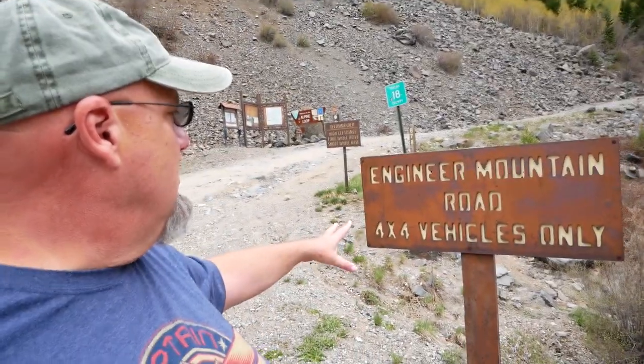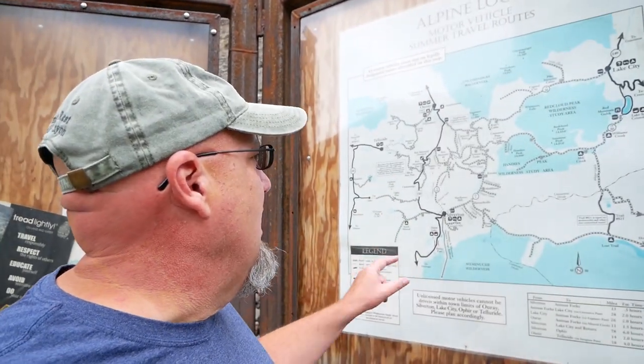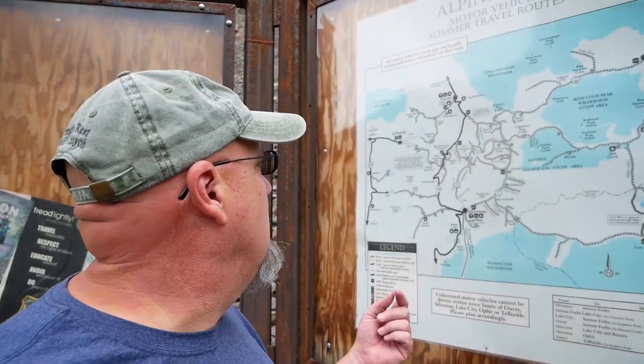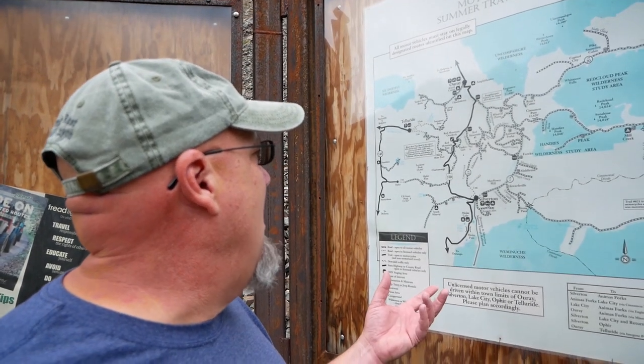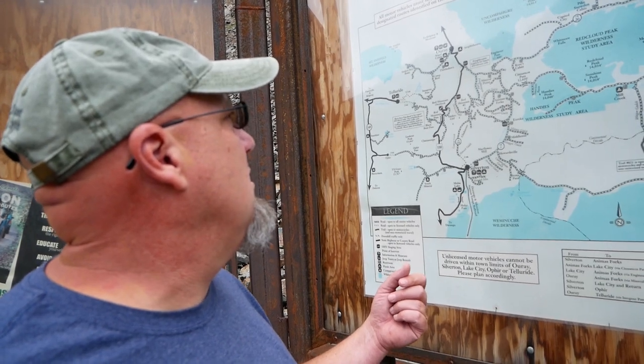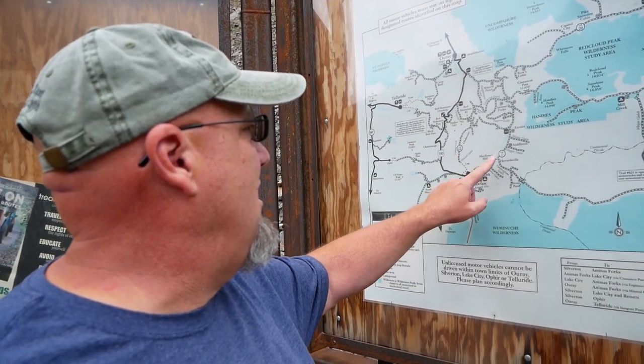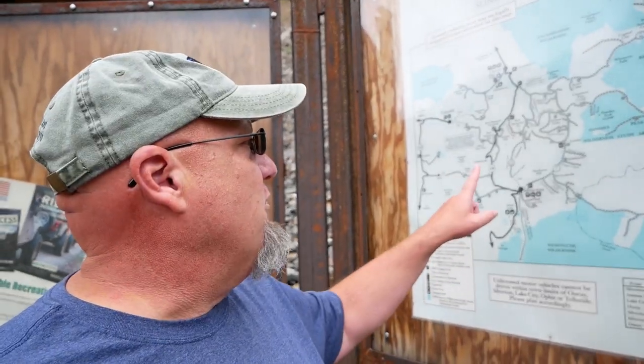Anyway, Engineer Mountain Road, 4x4 only. I've been looking. I still can't find where you are. I don't see Engineer Mountain Road. I don't know. I remember we passed that. I don't know where we are. In any case, there's a lot of off-road here, and a lot of them say expert 4x4 drivers only. Okay, we're moving on.